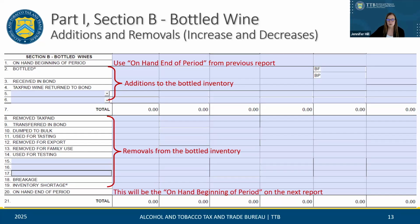This is where you will report what product left the bonded premises tax paid, wine transferred out in bond, bottled product that is dumped to bulk, bottled wine that is used for tasting, exported wine, wine removed for family use, and bottled wine that is used for testing. Line 18 accounts for losses due to breakage, and line 19 is for shortages. Explained inventory shortages must be tax paid. Line 20 is what you still have on hand at the end of the period. Double check on lines 17 and 21 that your totals are calculated accurately.